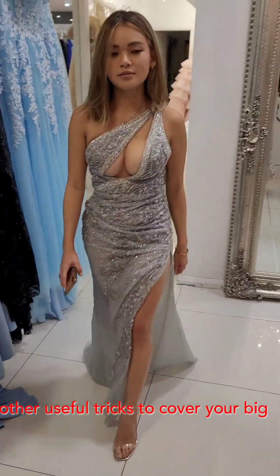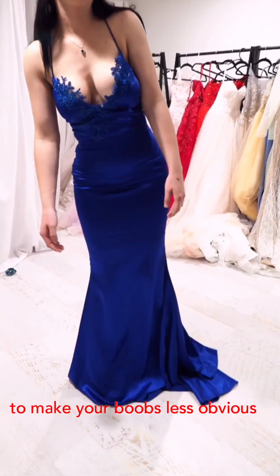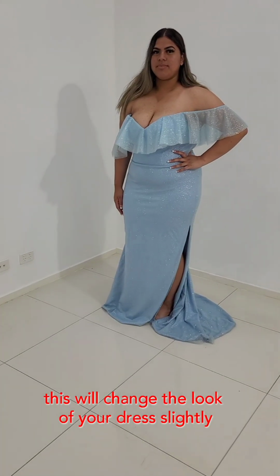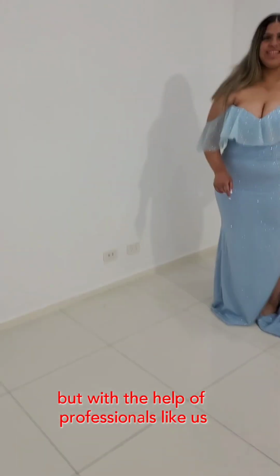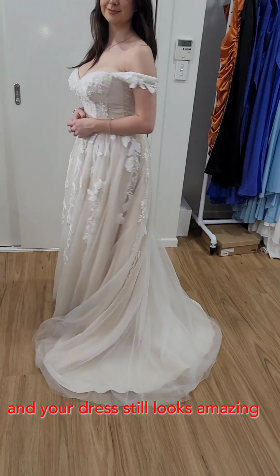Other useful tricks to cover your big boobs would be adding off-the-shoulder sleeves or adding lace around the neckline to make your boobs less obvious. This will change the look of your dress slightly, but with the help of professionals like us, you can definitely see a nice result and your dress still looks amazing.